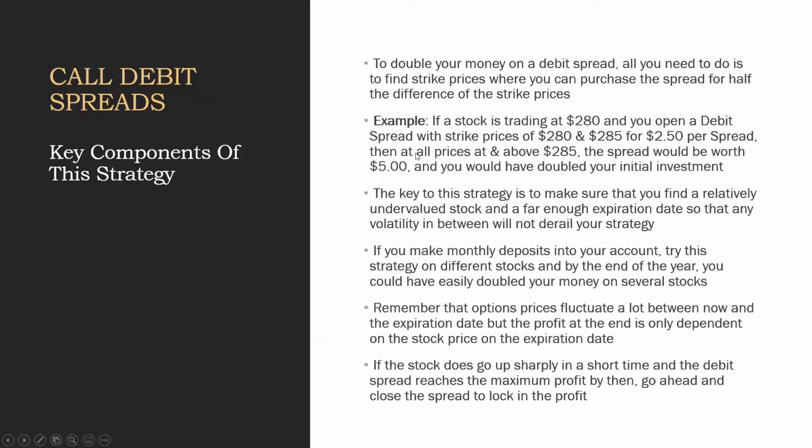Okay. Now, at all prices at or above $285 on expiration date, the price of this spread would be worth $5, because at $285, this particular call would expire worthless, and this call would be worth $5. Okay, and then you essentially turn this $2.50 into $5, and you would have doubled your initial investment.